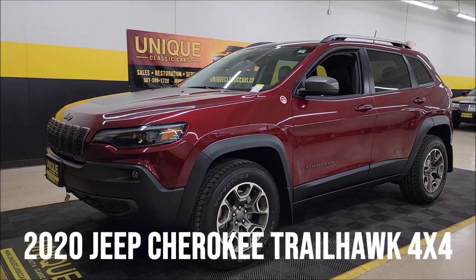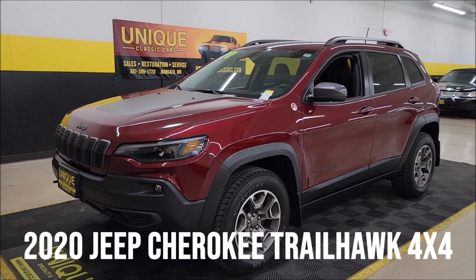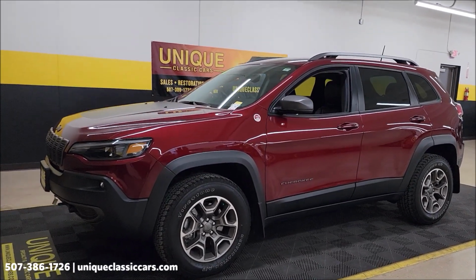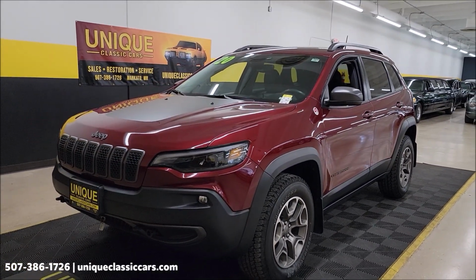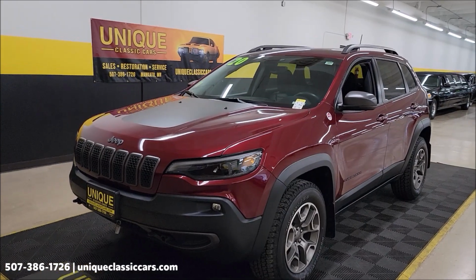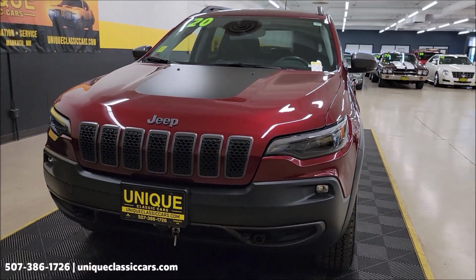Here's a little later model vehicle, unique especially in classics. If you watch our website or YouTube channel, you know from time to time we will get little newer models in, maybe on a consignment from a good customer of ours or a trade-in. Here we have a 2020 Jeep Cherokee Trailhawk. Clean Carfax, no accidents indicated, confirmed miles, just a little over 26,000 on this one is all. Velvet red pearl coat, black interior.